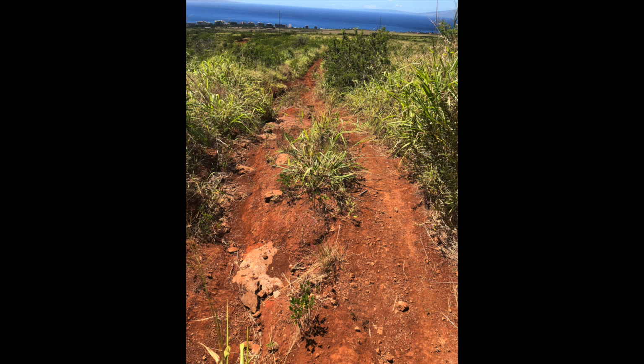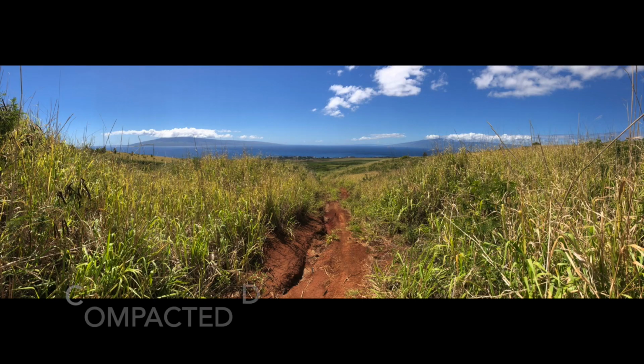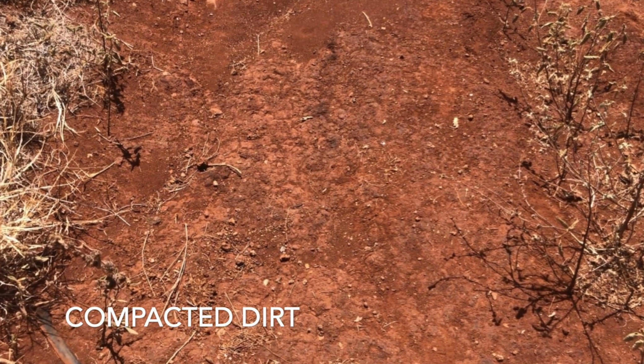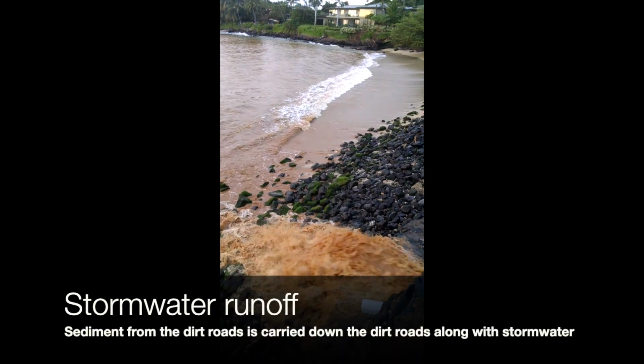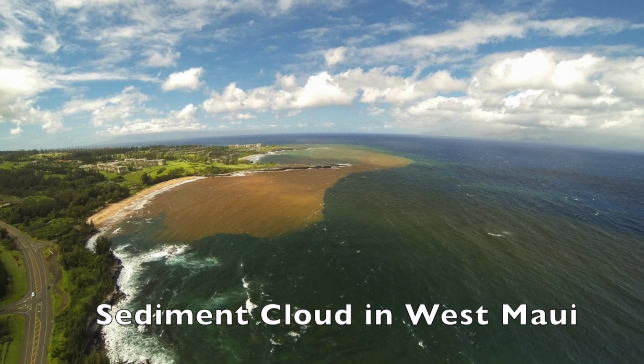Unfortunately, the same dirt roads that provide access to these areas are ultimately compromising both the Wahikuli Ahupua'a and the surrounding nearshore coral reefs. The dirt on these roads is so compacted, it prohibits the root systems of native plants from becoming established. These compacted roads allow stormwater to gain speed and momentum, leading to erosion and loose dirt or sediment moving across the landscape into our streams and ultimately creating brown water events on our coral reefs.